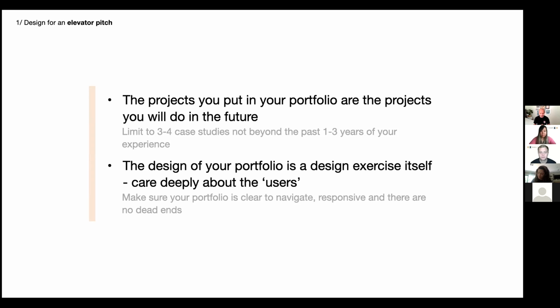I'll get some portfolios from experienced designers who have had 6 to 7 years of experience, and they will include work which is 5 years old. And at that point, that's a red flag for me, because I'm thinking, hey, is there nothing relevant in your last 2 to 3 years that you haven't included, and you're still referring to your 5 years' work?